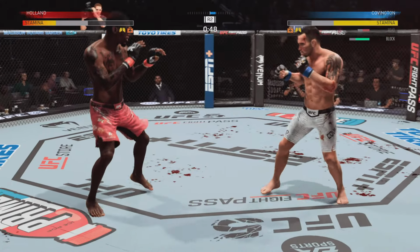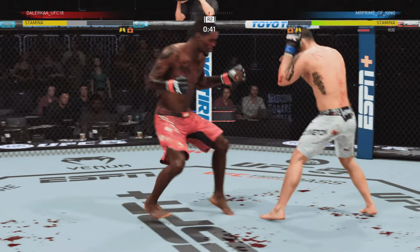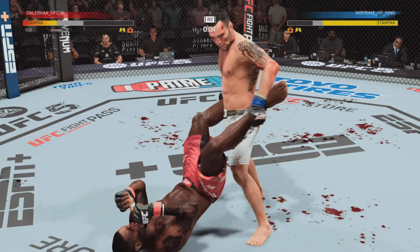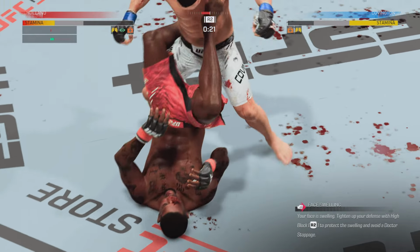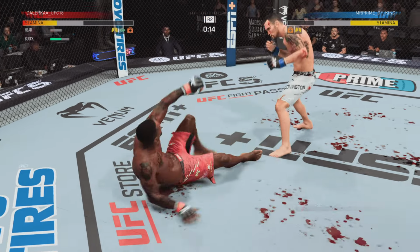The biggest shot that he's landed all night. A massive uppercut. Oh. Shots raining down. Well, no feeling out process tonight. Both fighters inflicting damage on the other.